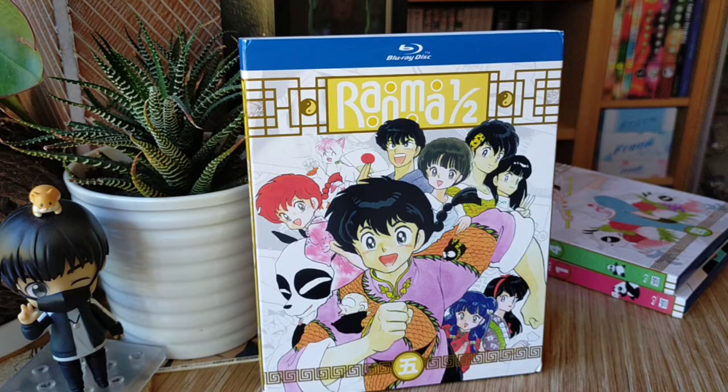And her family, and it's shenanigans because whilst he and his father were training in China for their anything goes martial arts, they both fell into cursed lakes, and so every time they fall into water, his father turns into a panda, which is the panda on the front, and every time he falls into cold water, Ranma turns into a girl, so it's a gender flipped shenanigans. And then every time he falls or is poured on with hot water as a girl, he changes back to his original male self.